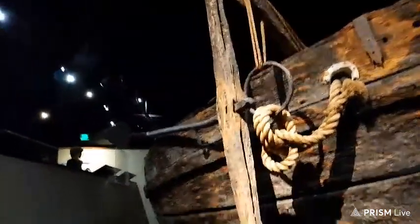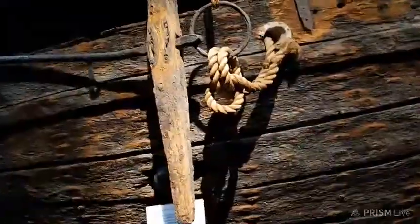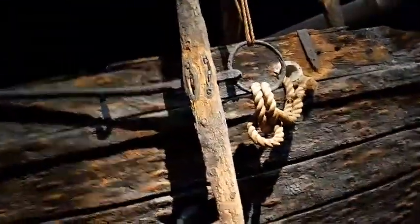Shot that sank the gunboat. I mean, how amazing is that?